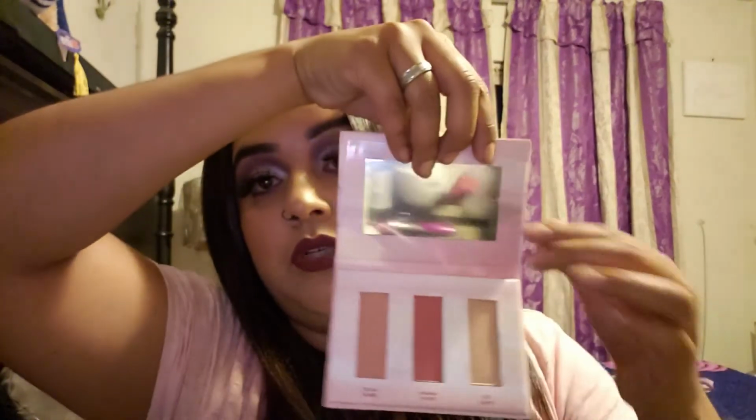Okay, so now moving on, we got this little blush and highlighter palette, Wonder Beauty Wondrous Dusk to Dawn, and this is $26. And wow, okay, $26 for a blush and highlighter palette. Let me open it and I'll show you guys. It comes like this, and it has a mirror as well right here. I'll do a swatch for you guys. It has the colors Tuscan Sunrise, Havana Nights, and City Lights.